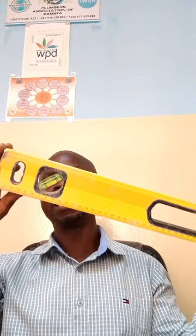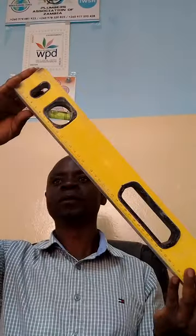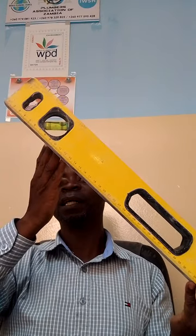You can still use it for vertical. So this is for the vertical. If you are putting something which is straight, it should follow the vertical bar. There are some that have the diagonal. As you can see, this is diagonal. This diagonal is to measure the angle. If you see the water is at the center, it means that it's at a 45 degree angle.